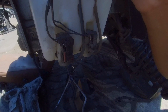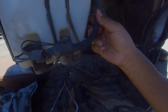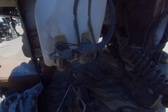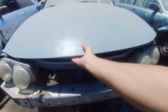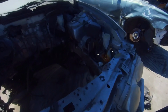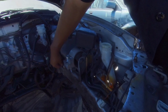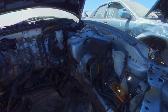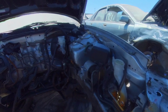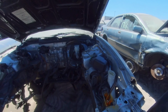I actually already have an extra one. What I don't have is this wire harness though. How does this work exactly? This sub harness goes over here. Oh, man, this is confusing. Obviously, it's inside that wire loom, and I don't have that.